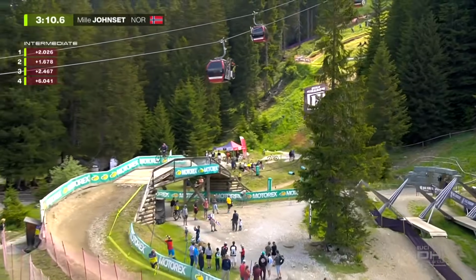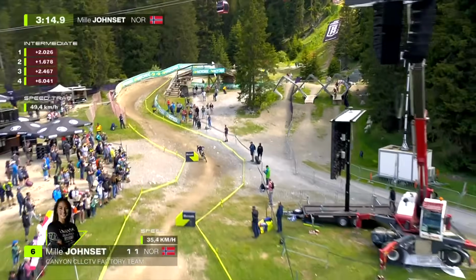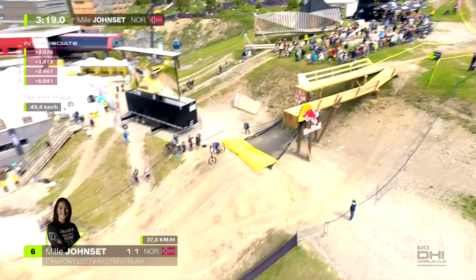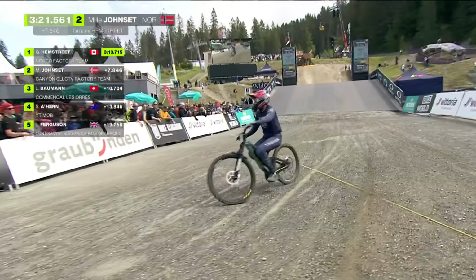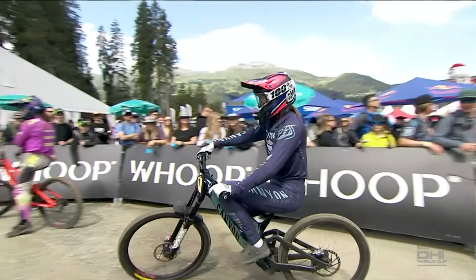And this is a good point, actually, that Cedric makes, is that there isn't a whole lot of time between the semi and the final. So a lot of teams experimenting with bike 1, bike 2. I know the Santa Cruz Syndicate, they've got 2 setups and they just basically drop the suspension in and out of them. Mille Jonseth crosses the line, a 3:21.5.